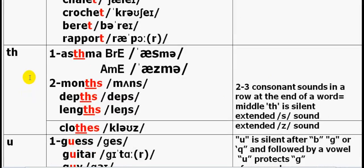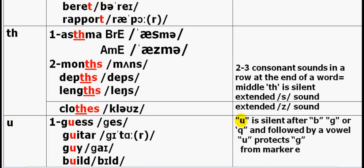Silent TH. Asthma, or asthma in American English. Months, depths, lengths. Consonant sounds in a row at the end of a word mean that the middle TH is silent, and we have extended six silent and four closed extended Z sound.